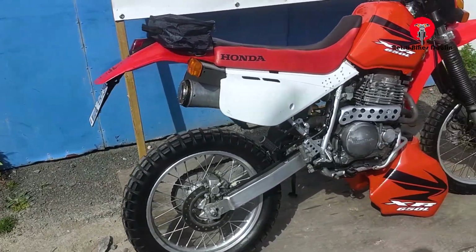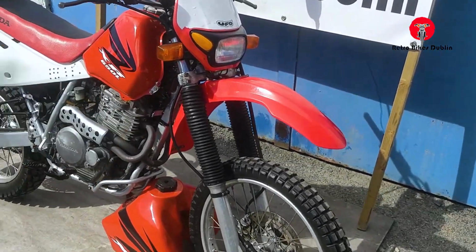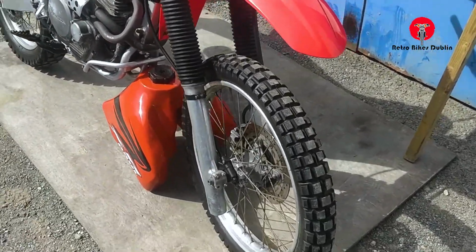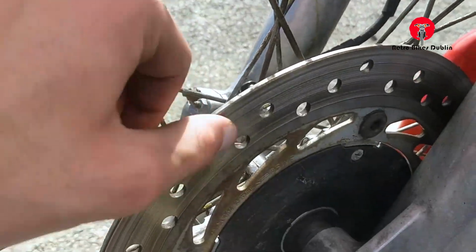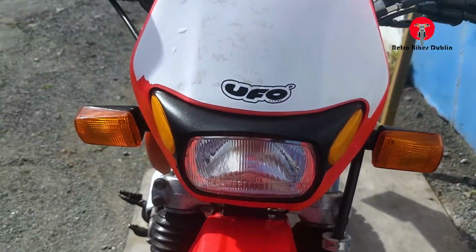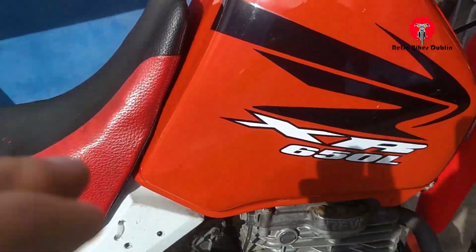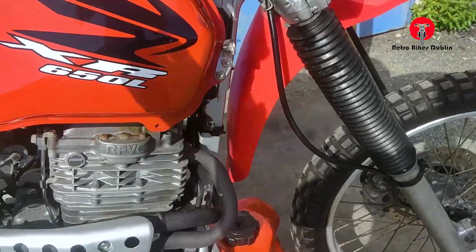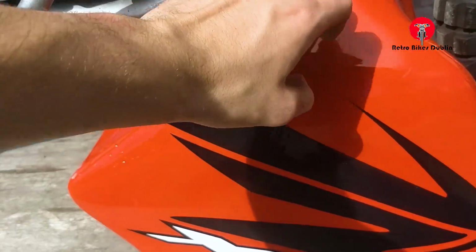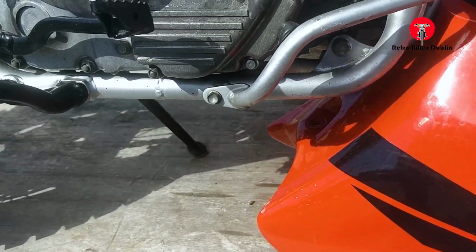Pretty much everything there is original on the bike. Has a Supertrap exhaust and everything else is fairly standard on her. Front tyre is good, front disc is also very good, no lips or anything like that in it. Front mudguard is in really nice nick. Front headlamp and indicators. We have the tank here, the small tank. We also have the very desirable plastic larger tank as well, for Dakars and stuff like that.